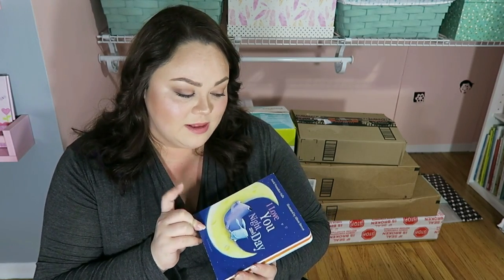Now, she said this one is a favorite in her home, and I've actually seen it before, but I've never read it. And this book is amazing. I did read this one before. I really love this book. Sarah, that was so awesome. Thank you so much.